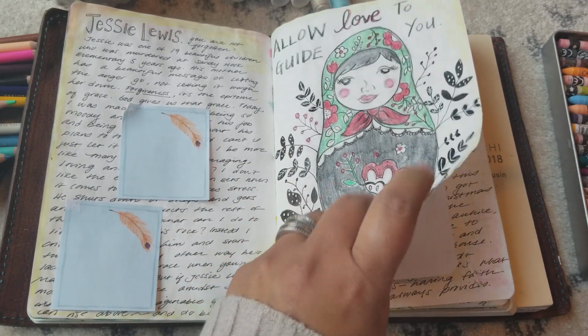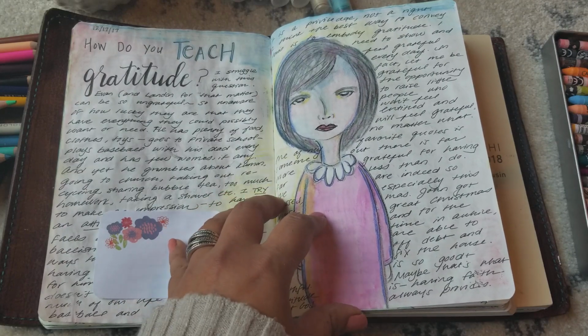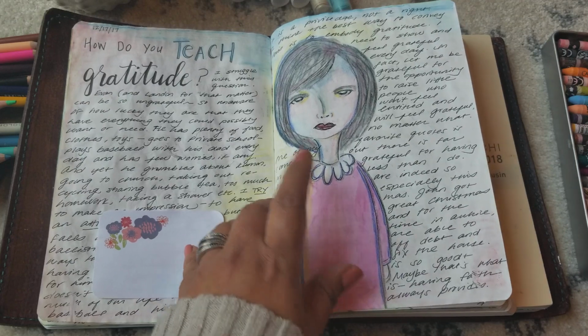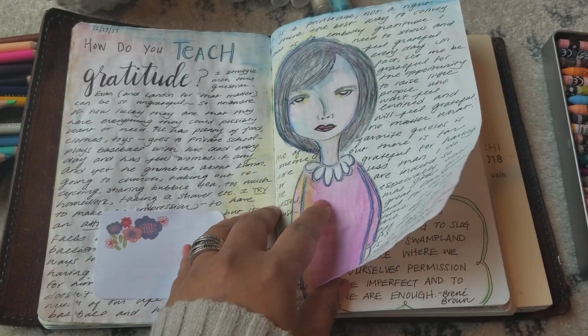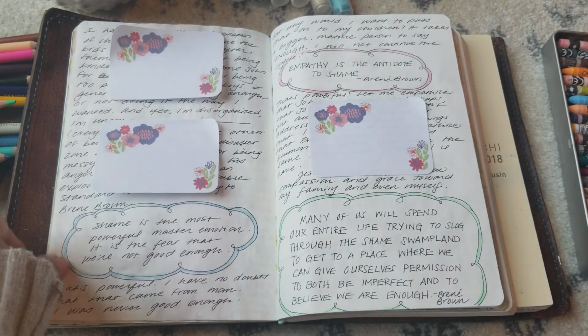I thought this was appropriate for that. And then I was annoyed that I felt like my kids were being ungrateful. This kind of shows you how I was feeling. So I was just writing it out. And some days you just need that outlet.